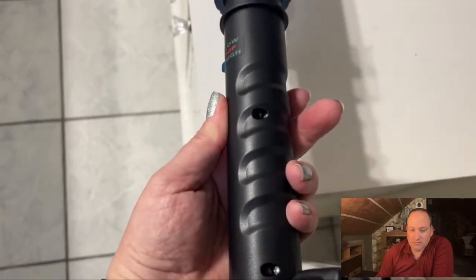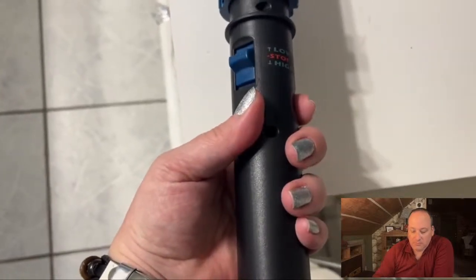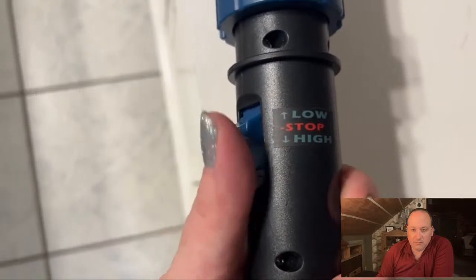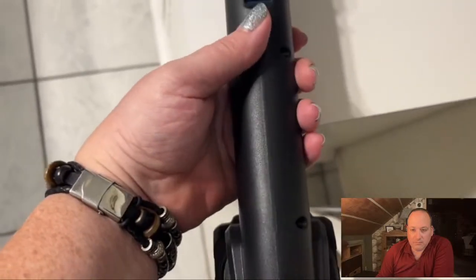And I also love how easy it is to hold. It's got the places here right for your fingers. And then you're easily accessible. You can use your thumb to turn it on to either low or high. Super easy and comfortable to use. So do you want the power? Go get yourself one of these brush sets. You're going to love it. That's my point of view.